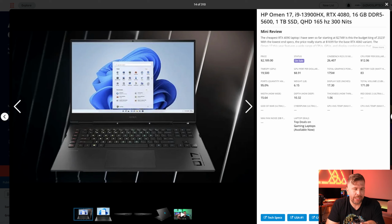The Omen 17, this has a 4080 for $2,189. I'm mentioning this one because this one is still a good deal, but it's not as good, I think, as the G18. If the G18 is still in stock, I would go for that because it is an 18-inch chassis, 18-inch display, 16 by 10, and it's got a better display. Almost everything's better about the Strix G18, but I think the G18 is probably going to sell out.